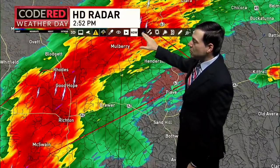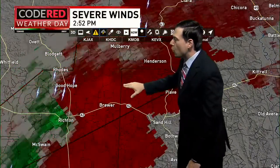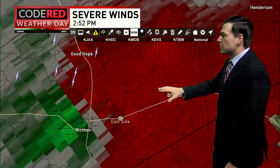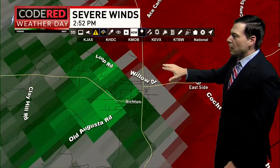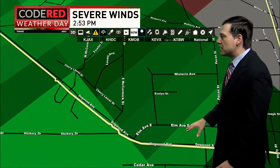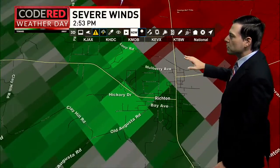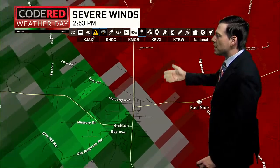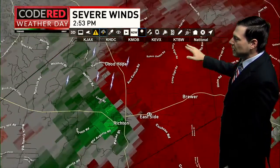It's still not in your neighborhood just yet, but with how quickly this storm is moving, it is going to be in your neighborhood very soon, because this storm, as of right now, looks like it is in the process of moving through Rickton. So if you know of anybody in Rickton, let them know that they need to be seeking shelter. This is currently moving over Dogwood Avenue, close to Highway 42. So this is one of the major intersections in that particular area in Perry County in Mississippi.